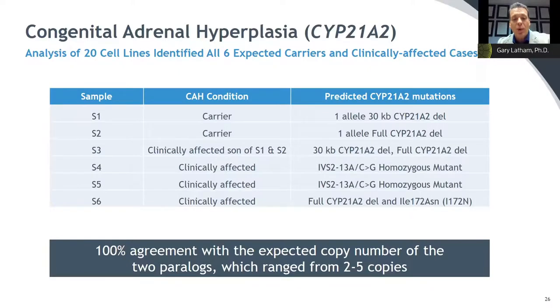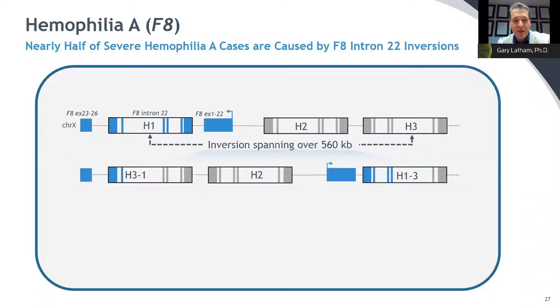So I'll wrap up with one of the most complex of carrier genes, the X-linked gene factor 8. Nearly half of severe hemophilia A cases are caused by intron 22 inversions, which split the gene into two parts. A key challenge here is that the sequences involved in this inversion, which are known as H1, H2, and H3 as shown, are highly homologous. In fact, there are fewer than a dozen PSVs, and they're also non-uniformly distributed across about 10 KB of shared sequence.